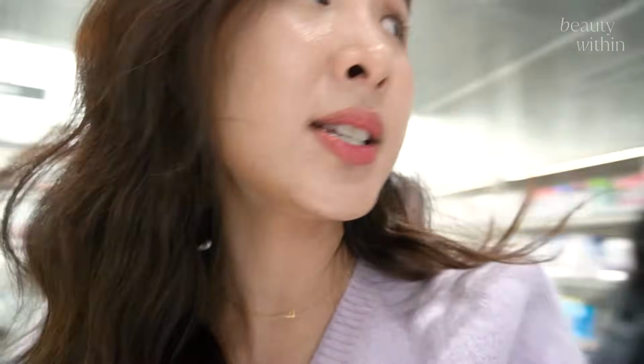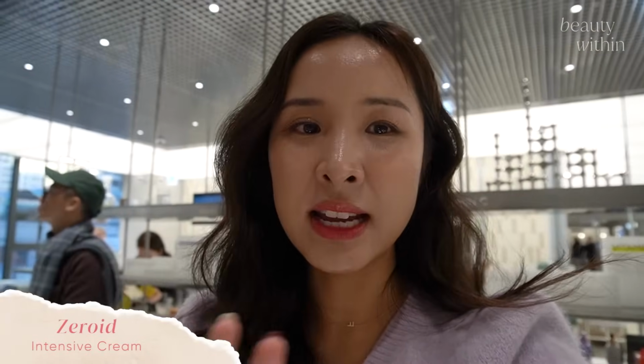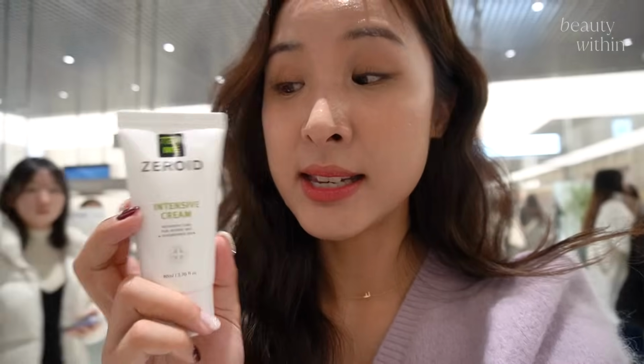Now one of the brands that I need to introduce you guys to is one that all Koreans know about, because we know that Korea has all these different facial services, microneedling, all this stuff, right? Every Korean knows of this brand, and it's called Zeroid. It was a prescribed clinical brand, but now they launched it at Olive Young, and this is the one. They said every Korean has this in their bathroom vanity, and every time they do any sort of facial service, whether it's invasive or non-invasive, and they need their skin to heal the skin barrier, it's this intensive cream.